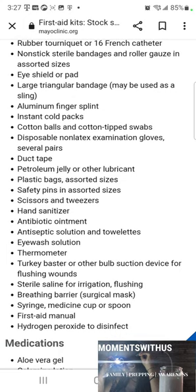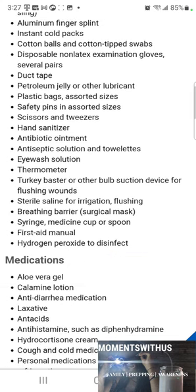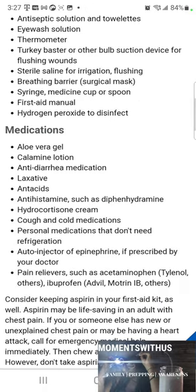So little alcohol pads or alcohol. The alcohol pads are more suitable for a first aid kit. Eyewash solution. Thermometers. Please do not forget your thermometers, guys. Sterile saline, you just never know. Breathing barriers such as surgical masks, syringe, medicine cups or spoons, a first aid manual if needed, and hydrogen peroxide, because it is another great disinfectant.